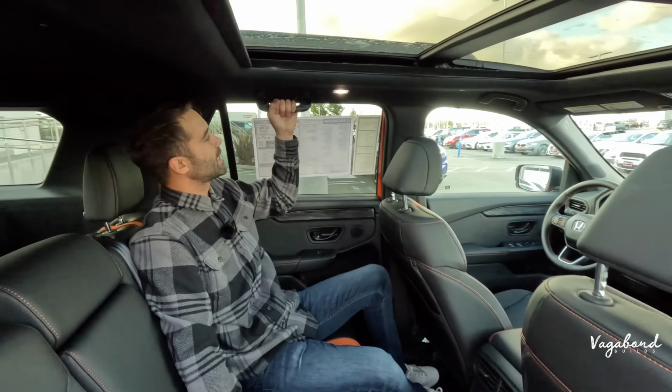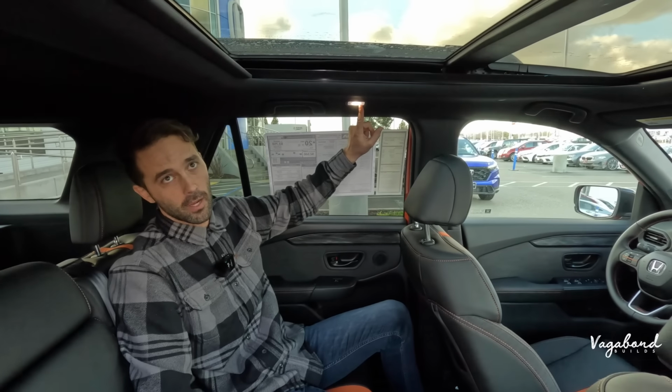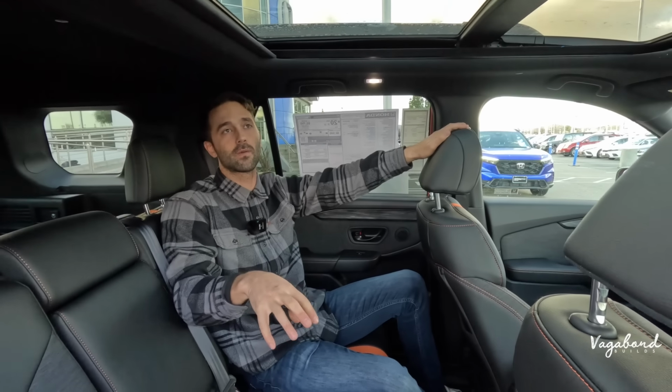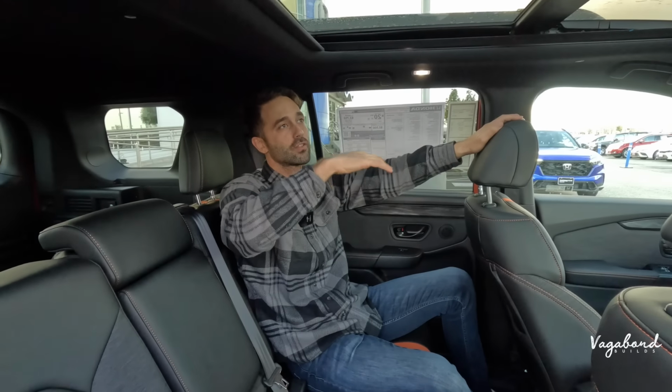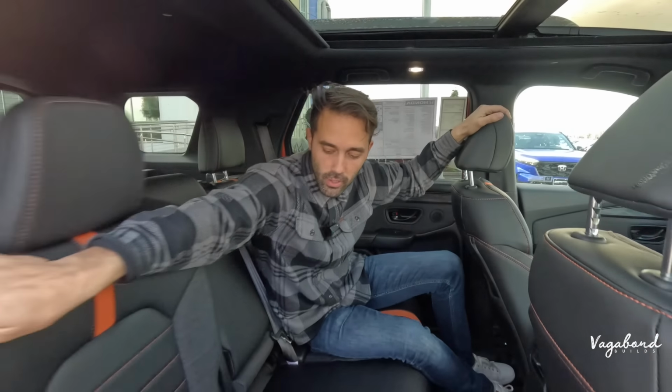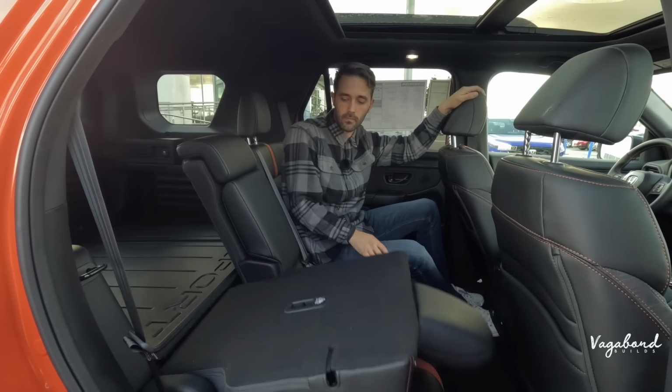Up top, snap handle, LED lighting system, and that panoramic glass that comes all the way over almost to the backrest of the second row seat, letting the second row passengers get a feel for the outside as well, right? How do we drop these seats? I'll show you guys a manual lever here. That's what it looks like.